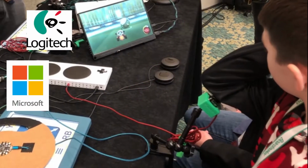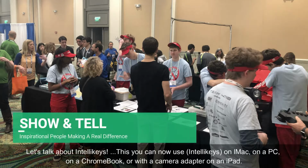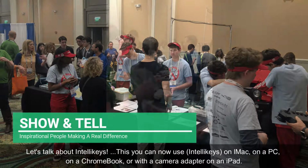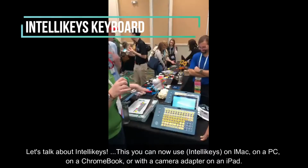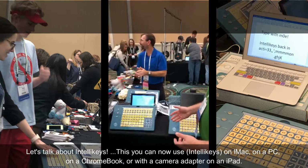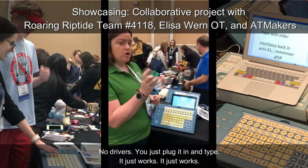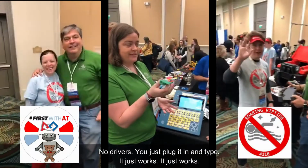All right. So you're using the drive control on the Xbox? Yes. Talk about a telekey and the fact that with this, you can now use it on a Mac, on a PC, on a Chromebook, or with a camera adapter on an iPad. No drivers, nothing. You just plug it in and type it. It just works.